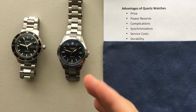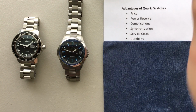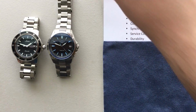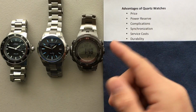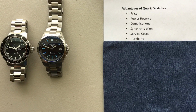Quartz is just as easily waterproofed, if not more so, and also at the end of the day, quartz is just cheaper to replace. A cheaper watch is easier to beat on. Because you break it, oh no, I'm out $100 or something like that, as opposed to, oh no, I'm out $1,500. So durability is a big advantage that quartz has going for it. There's a good reason that no matter whether you love mechanical watches or not, your beater watch should probably be a quartz, just because it can take it better. Then let's jump into our final point for quartz here.